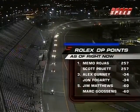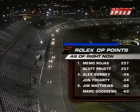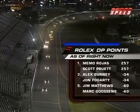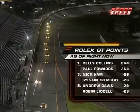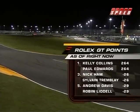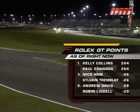There we look at it. If we were to finish in the positions they're running right now, that lead that Rojas and Pruett have would be trimmed just marginally, but that's not going to get it done over this championship season. They need some bigger margins than that for Gurney and Fogarty to get back in this thing. Yeah, that would only gain them 3 points. Although it would bring it within and under one full race victory. You get 35 points for the victory in GT right now. And as we stand, it would be trimmed dramatically to 26 points.